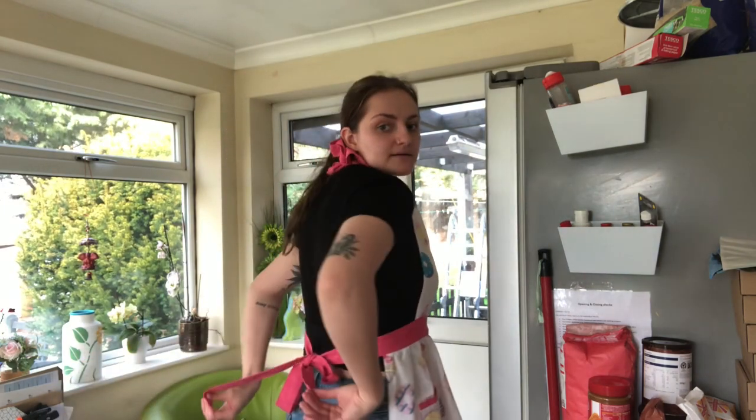Also, I thought I'd mention this because it's really good value. This is an apron that my mum got me from Aldi for Christmas, and it's a really nice fit. You can tie it at the top and also around the waist. Usually these are set lengths, whereas this you can tie yourself, so it's useful for different sizes. And the back is also quite long, so it should fit multiple sizes.